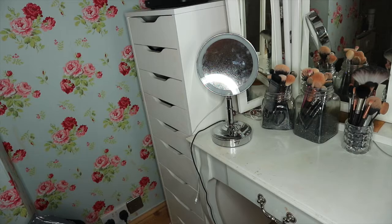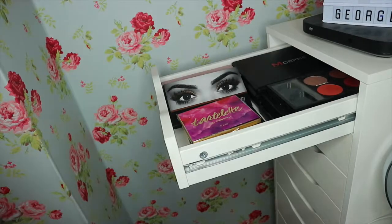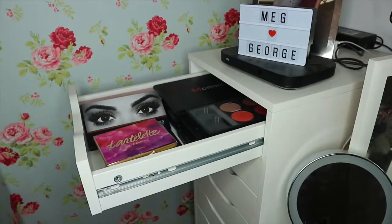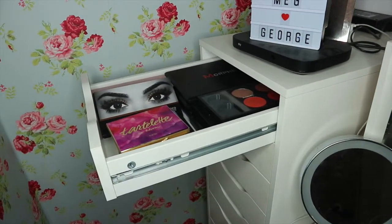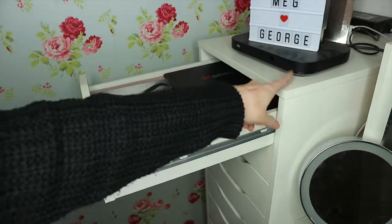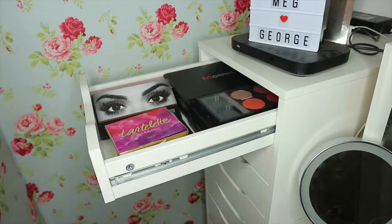So I actually store my makeup in Alex IKEA drawers. Who doesn't? I love these drawers. They just have a lot of room in them and stuff, and I think you get 9 drawers. Only one of them doesn't have makeup in it. Everything else is full up. So on top of the drawers I literally just keep like a photo frame and just a love heart thing, purely because I have a Sky box on there, so I don't really want to put too much on it and it overheat or anything, so I just keep a few little bits on there.